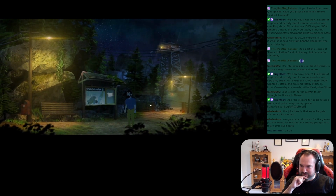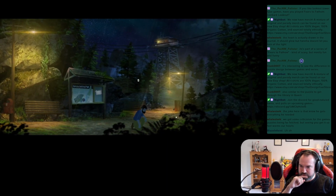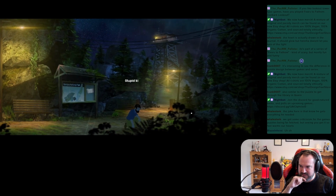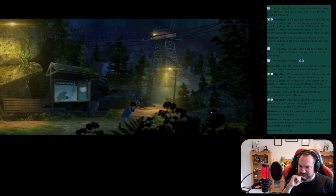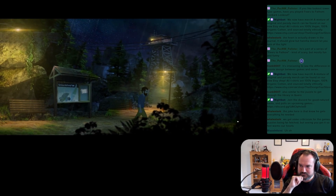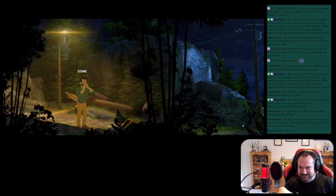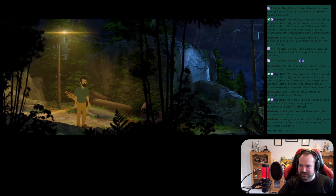Kid, where are you? Little footprints in the mud. She went back to the cave. Stupid kid. Hannah! See, I knew we wouldn't get out of this park that easy. Come back. It's okay. I'm not mad.